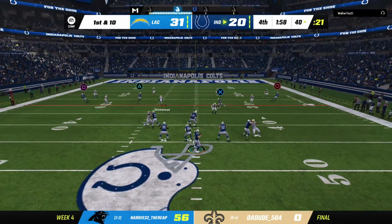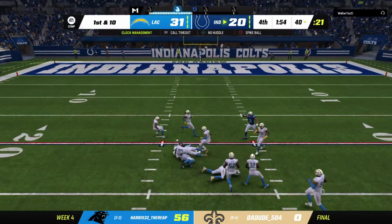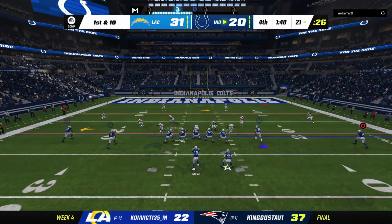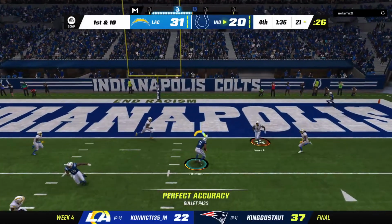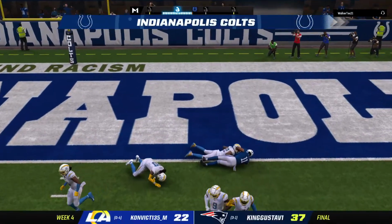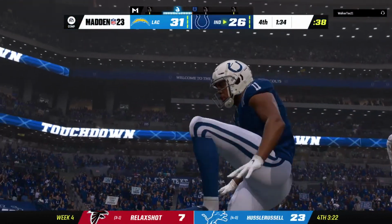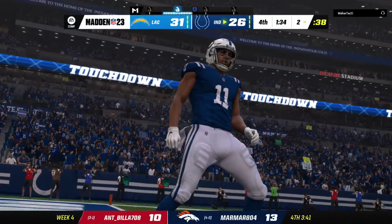They go play action here on first down. Wide open receiver, complete. And he's brought down here just outside of the 20. Again, he'll drop to throw. That is caught. Michael Pittman with it. Touchdown, Colts. Michael Pittman from 21 yards away. And the Colts have made it a one-score game again here in the fourth.